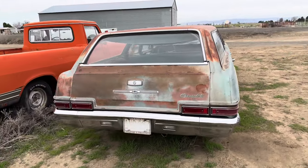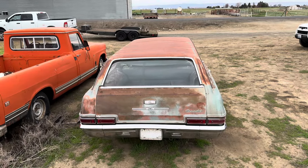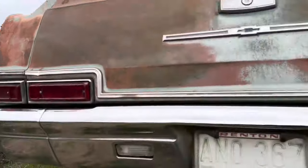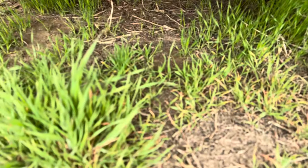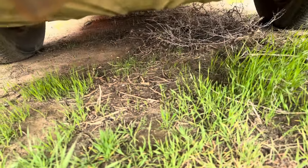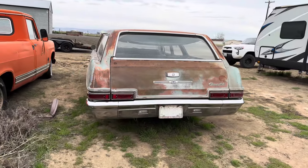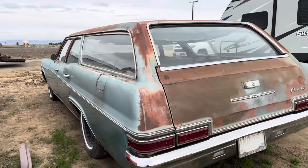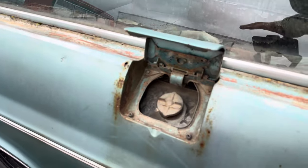this thing is cool, man. Look at that roof. That's that Eastern Washington special. I wonder if it has a 12-bolt. Oh, it does. I don't know if you guys can see that. Let me see. You can't see it, but take my word for it. It does. I wonder if it's a posi. I'm about to ask him. Look at this patina, man. And it's an actual Impala. And it runs and drives.